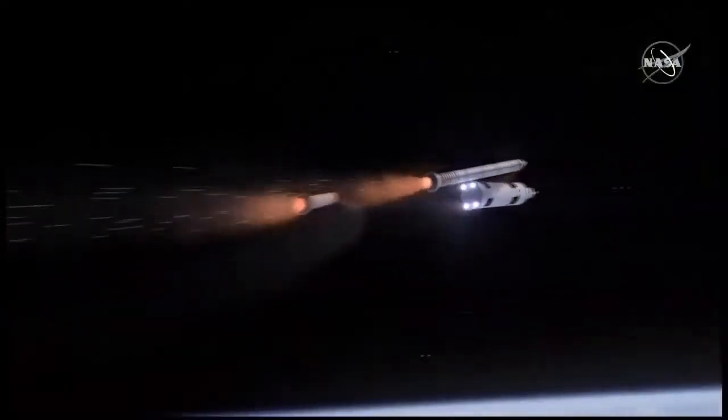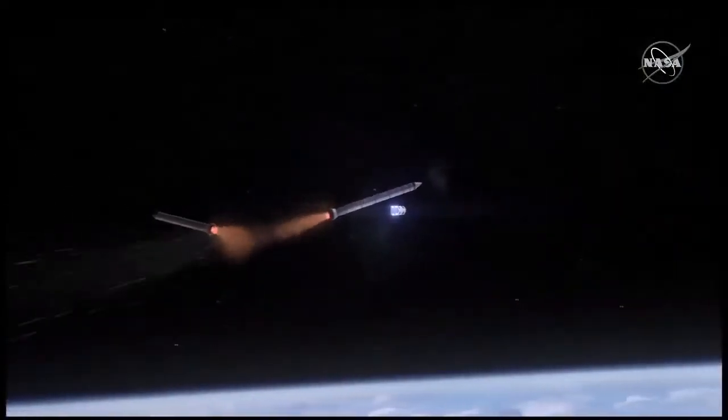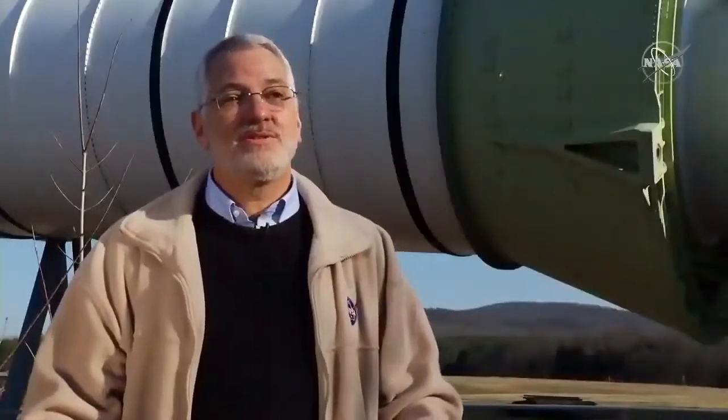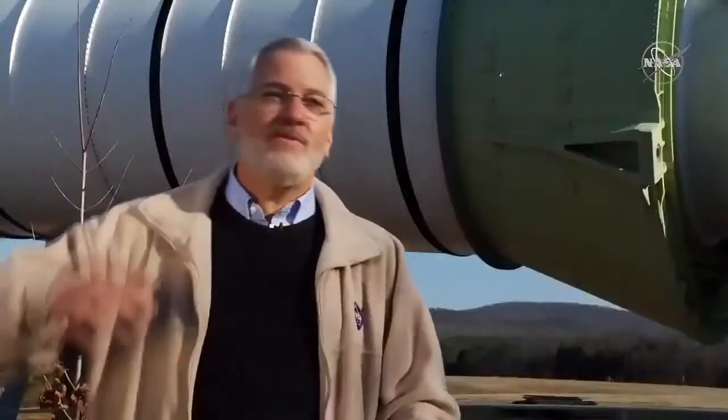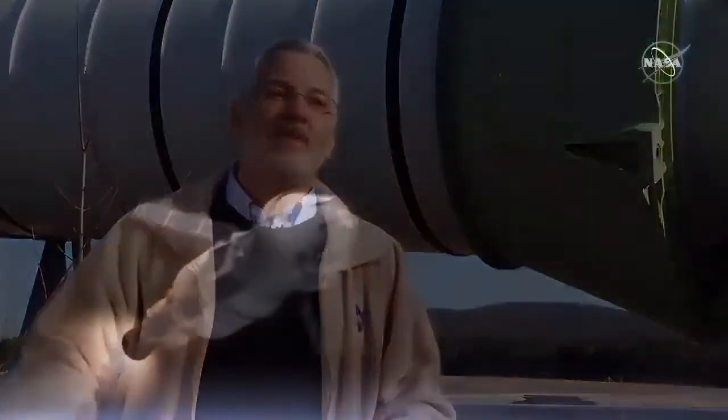What those boosters are for is just to get you going. They burn for a couple of minutes, and then they fall to the ground. Then you're up high enough that your liquid engines can carry your vehicle as high as you want to go, and if you have additional stages, like we're going to have one, then you can go further out into space.